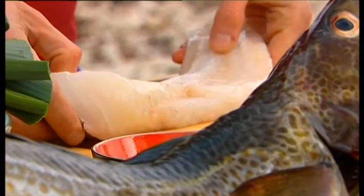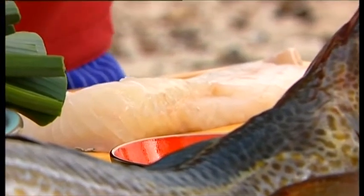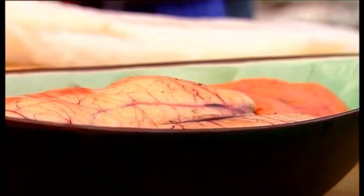I'll teach you how to steam the codfish fillet so that it preserves its juiciness and so that we enhance its mild aromatic tones. I'll show you two ways to prepare leeks, and eventually you'll see how we can fry the codfish roe so that it turns brown and nutty without losing its wonderful moistness.